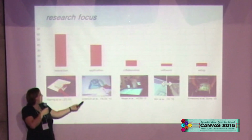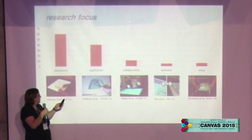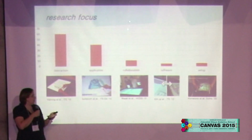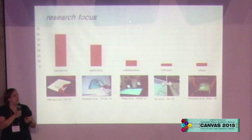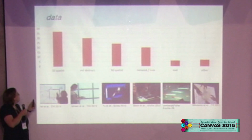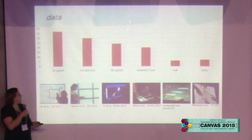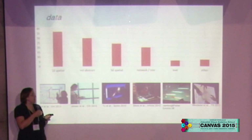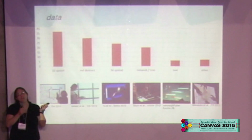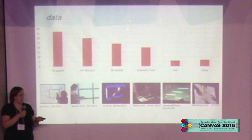this is also from Calgary, a work on reservoir engineering to support engineers in doing geospatial analysis. Some on collaboration, not as much. Some on software toolkits and infrastructure, and just some on more technical challenges. In terms of the data that people were using, most was 2D spatial data or multidimensional data. Some people did 3D spatial data, and then more particular data sets like networks and text and others. But basically, if your intuition is that you see lots and lots of maps on these types of interactive displays, you're probably right. That's the most common one.